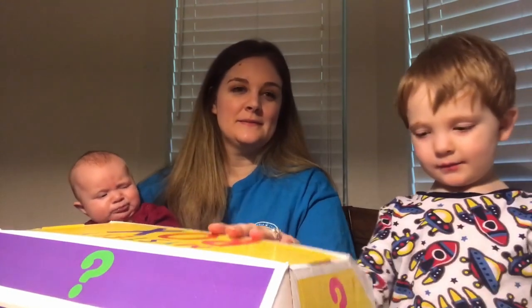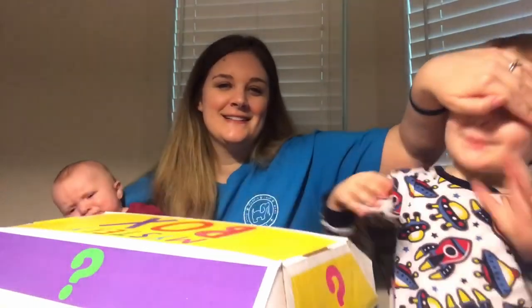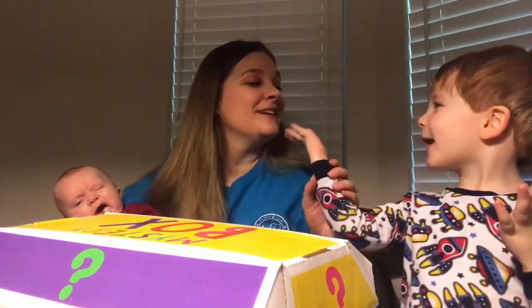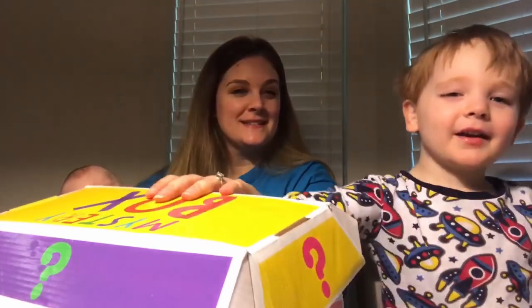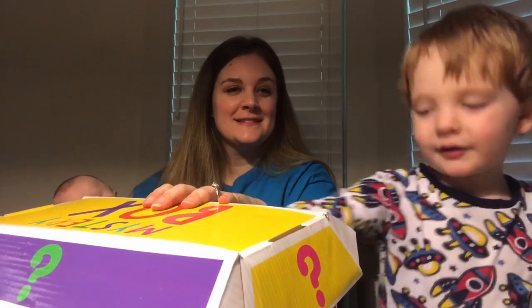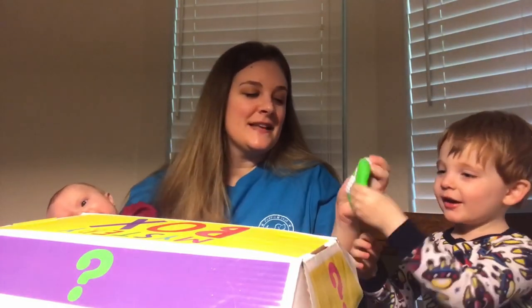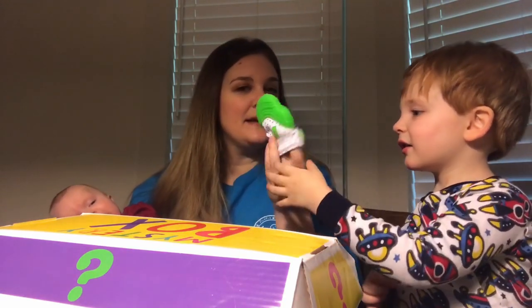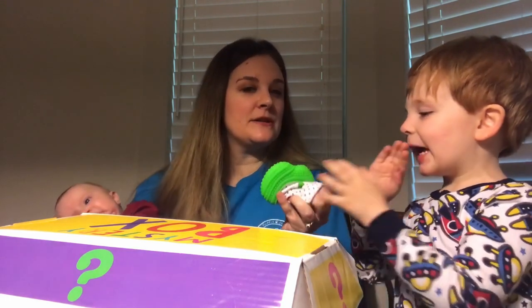Okay. Close your eyes. You're not very good at the closing your eyes part. Close your eyes. I think I got it. You're not going to guess this. This is a munch mitt. When the babies are teething, they can put it on their hand and bite on it, and it helps soothe their gums.